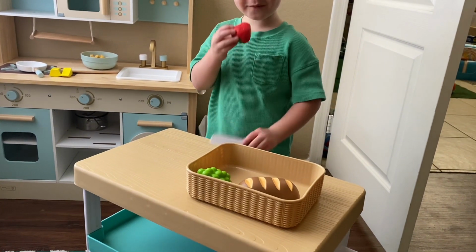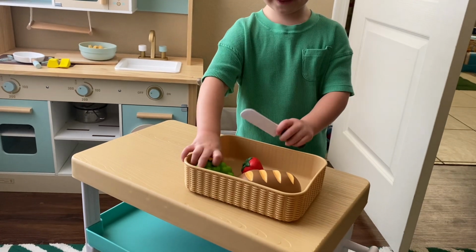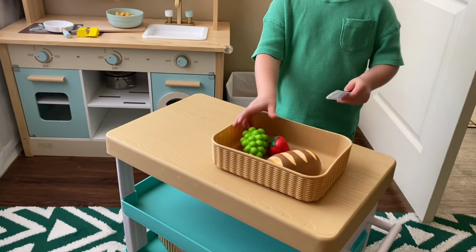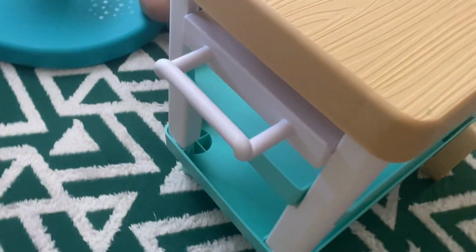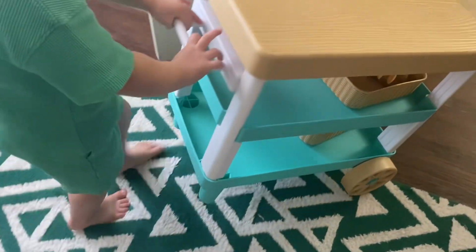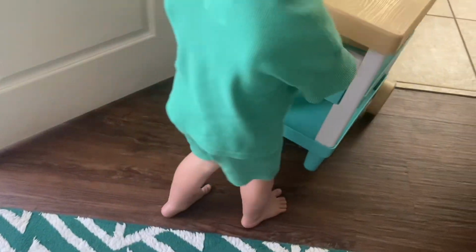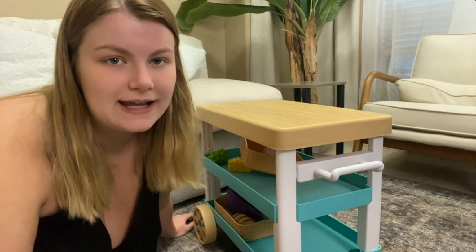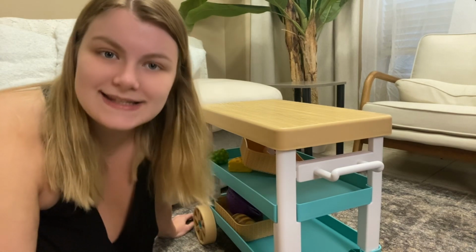From his last measurement, he was about 38, 39 inches tall, and this stands perfectly right above his waist where he can still hold the handle really easily that comes on the side here and be able to push this around and control it. But I also think because of the placement of the handle, it makes it super friendly for lots of kids of all different heights and ages.